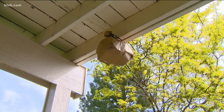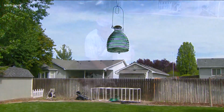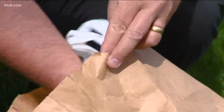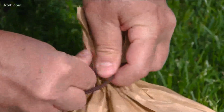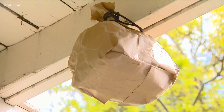Make a fake nest and hang it where you've seen wasps flying around. It will deter them from building their own nearby. You can buy a fake hive, like this one called a waspinator, or you can easily make your own. Take a brown paper lunch bag, inflate it or stuff it with paper or plastic bags to give it a round shape, and then tie it off. Hang it up and the wasps will think it's another hive and stay away.